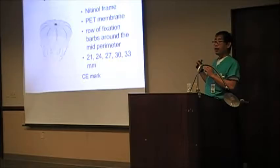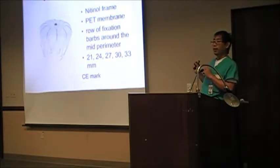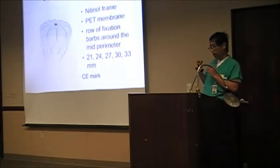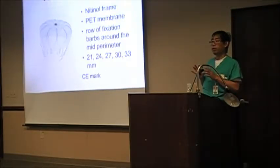Okay. This is the device FDA approved for appendage closure for atrial fibrillation. They have different sizes, the smallest one 21, the largest one 33. The problem with these devices, they have five different choices. The problem is everybody's appendage is different. There is no universal shape of our appendage.